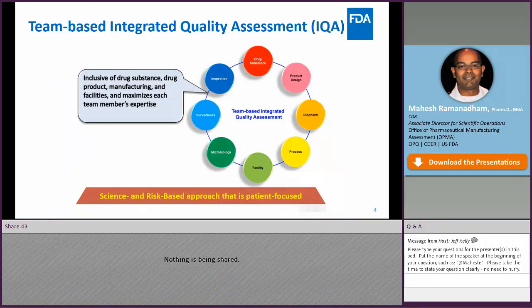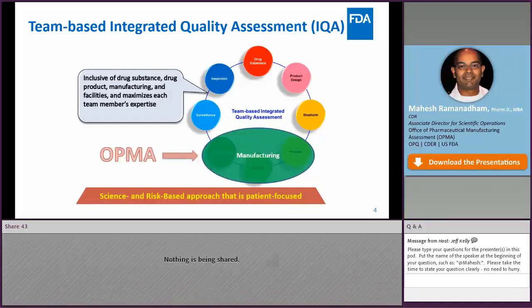Within OPQ, we assess applications and quality submissions in the application through an integrated quality assessment team. As mentioned previously, this includes SMEs or subject matter experts from multiple discipline areas. Within manufacturing, that includes the disciplines of microbiology, facility, and manufacturing processes. And when put together, this represents manufacturing assessment. Now, we look holistically at these manufacturing controls, processes, design, testing operations, the data generated by manufacturing facilities to support applications, and CGMP compliance to answer the question, do we have reliable manufacturing where product manufacturer is going to continue to meet its quality requirements?